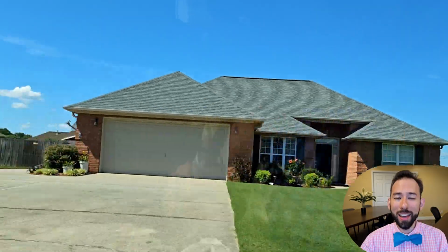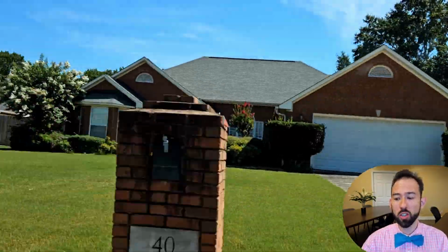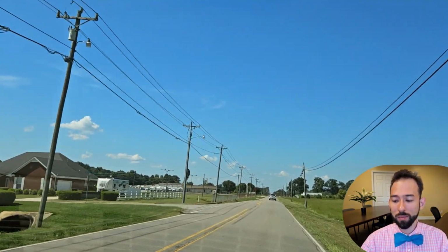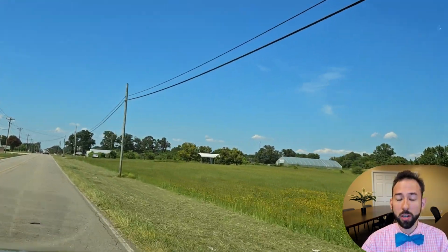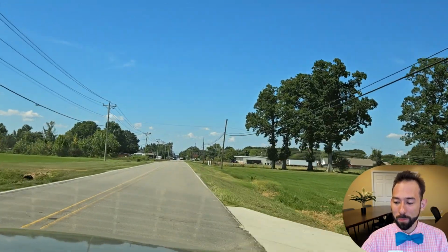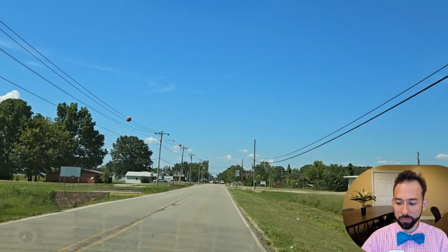All right, next we're coming into Ashley Oak subdivision. These houses tend to be in the upper $200,000 range, around the $250,000 to $280,000 mark. So a little bit different from the ones over at Shadow Mountain, but just showing you some of the variety out here in Priceville.